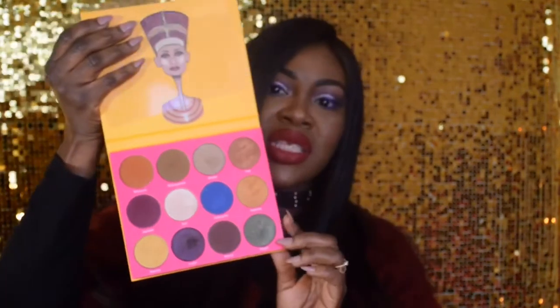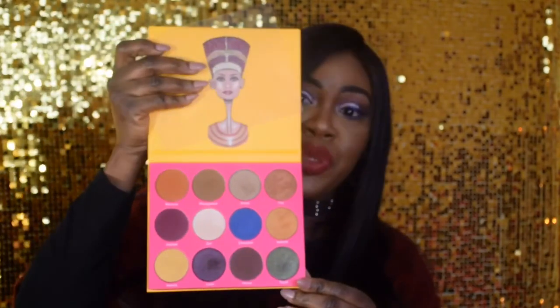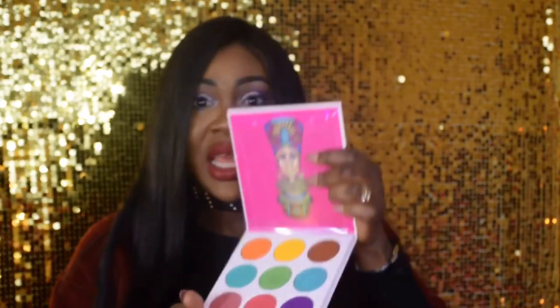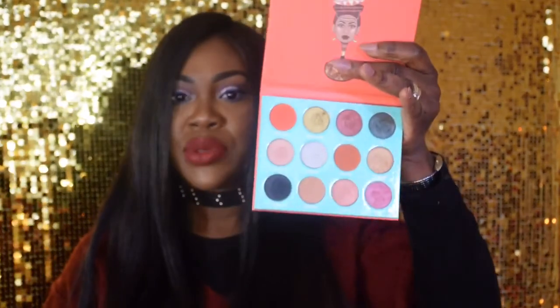I've got the Nubian 2, which has some softer shades in there, but absolutely beautiful. I have got the Zulu palette, which is all brights in there, absolutely divine. Like I said, I cannot choose a favorite out of these eyeshadows. I just cannot choose. I'm loyal to Juvia's Place. I love their palettes. And this is the Saharan, just absolutely gorgeous.